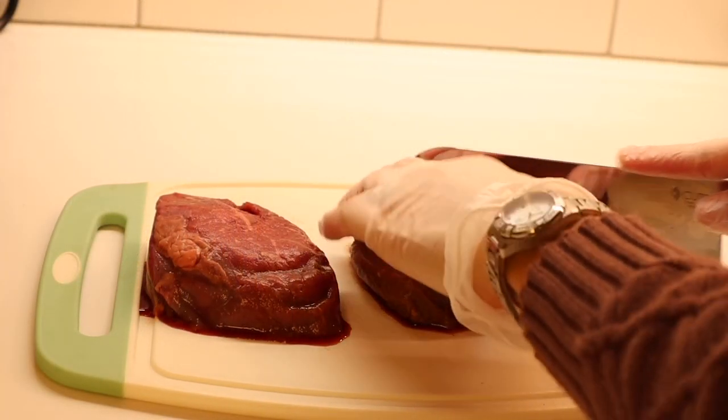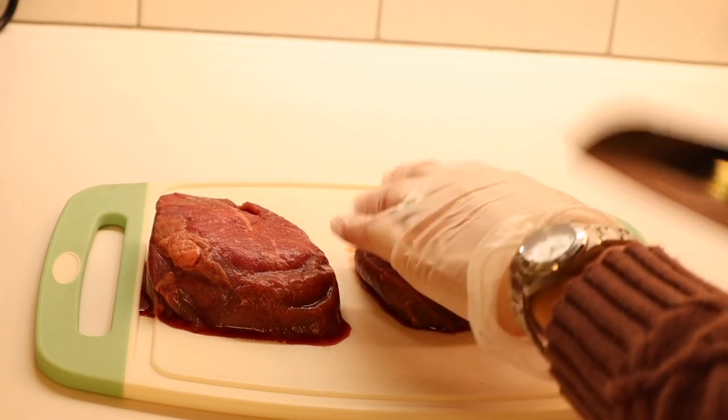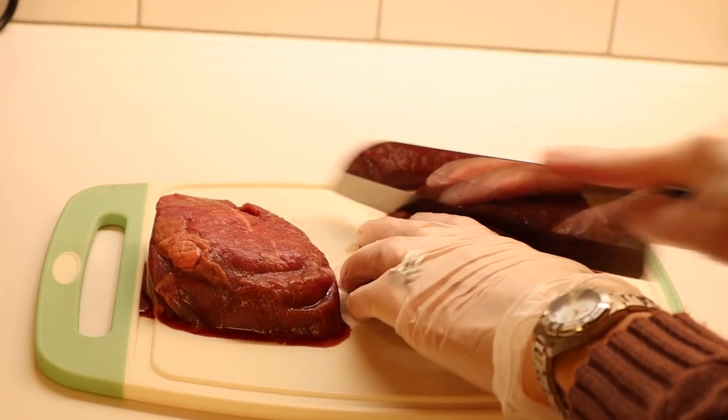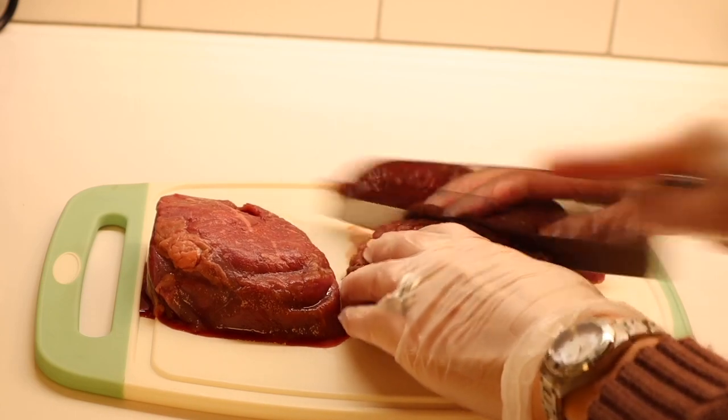Now I'm going to take my top sirloin steak, and this is from the ButcherBox, which I'll share with you later, and I cut this into little strips. And some people ask, why do I use gloves sometimes? It's because in this case, I just didn't feel like touching the raw meat.